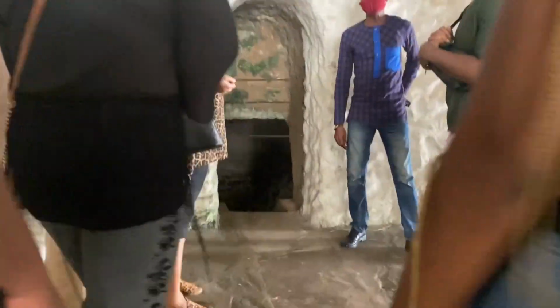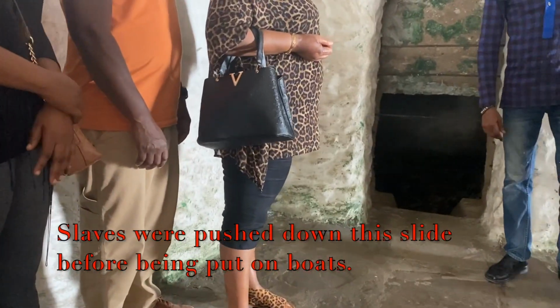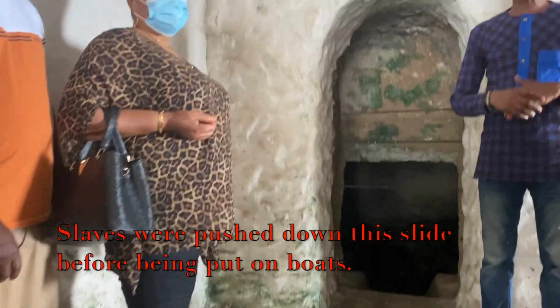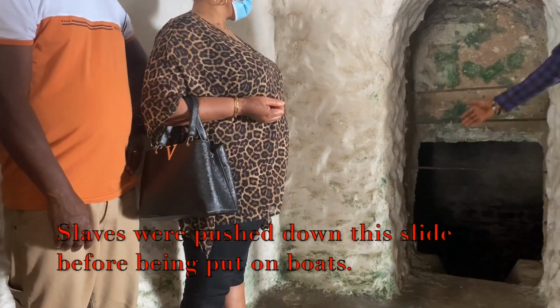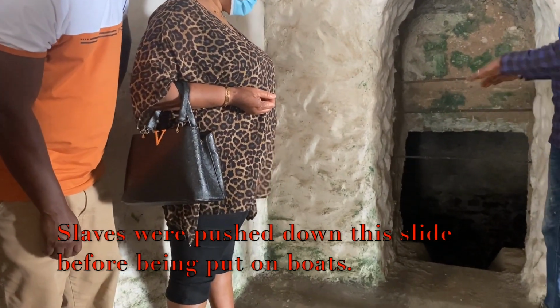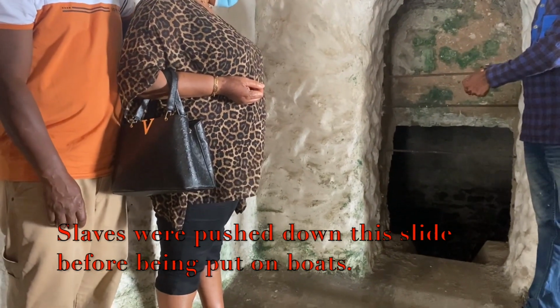So, as I was saying, when the ships came, the women who were raped and brutalized were put back into chains again, 15 or 20 in a row. Then when we pass here to the final door, they were led in chains to the final door.